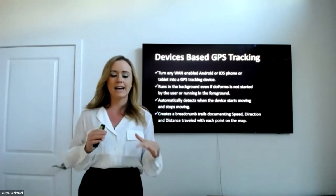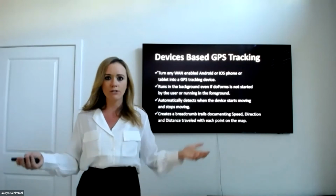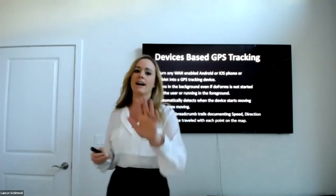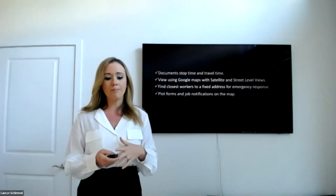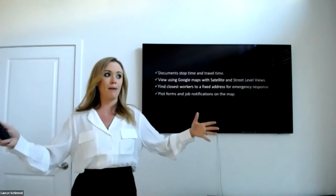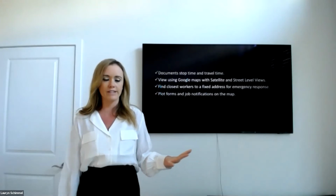We can automatically detect when your device is moving or stops moving. We can do a breadcrumb trail documenting speed, direction, and distance traveled with each point on the map. So you can look and do some route optimization and see exactly how far your caregivers are traveling on a given day. And we document all sorts of things. What's awesome is, maybe someone calls and you have a new referral, you can actually look on the map and see who's the closest person there, give them a call and ask them to do a visit. And we can also send back real-time status alerts to the main office so you can see how visits are going.